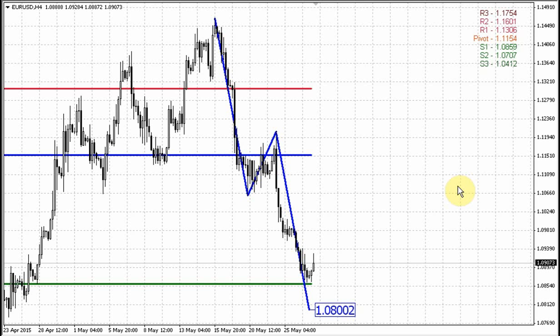Meantime, we have a not bad setup on the euro currency. It's not really tremendous and not a big scale setup, but it's relatively fast and clear. So maybe somebody among you will be interested in it.